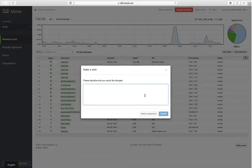I want this feature. And when you submit, and again, you can attach a screenshot to show exactly where you see a potential for something that would be more valuable for your organization, or something's missing, or whatever it is. This doesn't go to sales. This goes directly to the engineering team. I get them as well. The product marketing team gets them. The support team gets them.